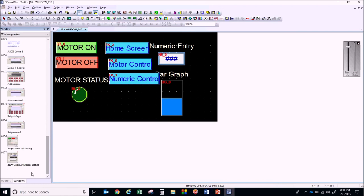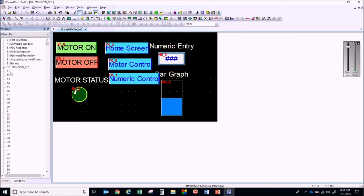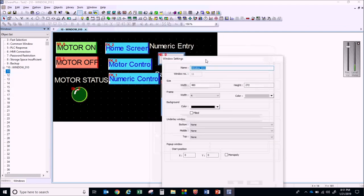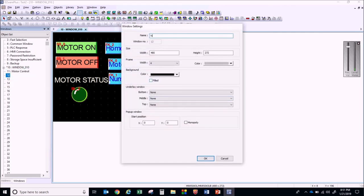It's a little different than, let's see, can we do a new window here? Windows, window preview, object list. There we go. So the window preview is kind of a messy deal. I don't care about that. I want the object list. So I can go create new window. And I'll call it window 11. I'm going to call it motor control. Hit enter. And I'll go here, right click, new. I'll call this numeric.